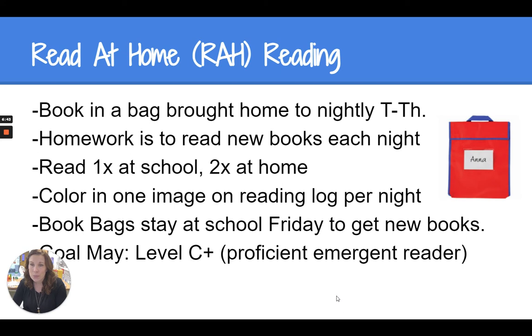It's going to have 3 books in it, 3 new books every week that are at their just right reading level. We will have them read to an adult at school one time, and we have some great volunteers who are here to help us, and then we ask that you read it once or twice at home, or they read it to you once or twice at home every night. There will be a reading log in there each month. Please color one image in per night that you read.